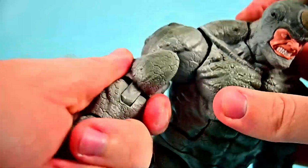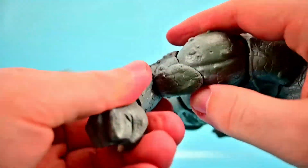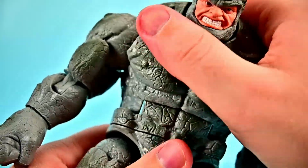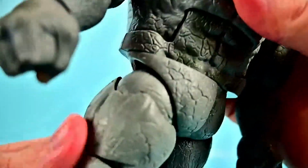We get the bicep twist and the single elbow joint that bends to 90, and once again no rotation, so yeah, it's probably got that same body as Ulik. The wrist can twist around and flex back and forth. We have an ab crunch in the middle, so it can crunch forward and crunch back, you can hear that popping, and waist twist all the way around.